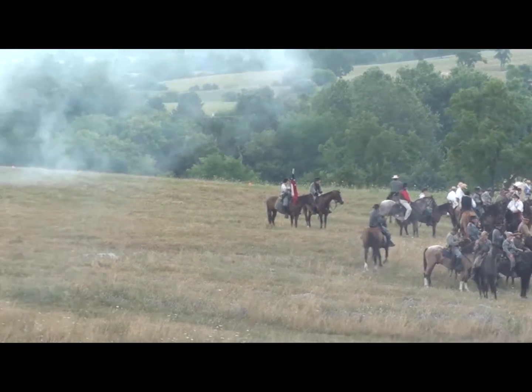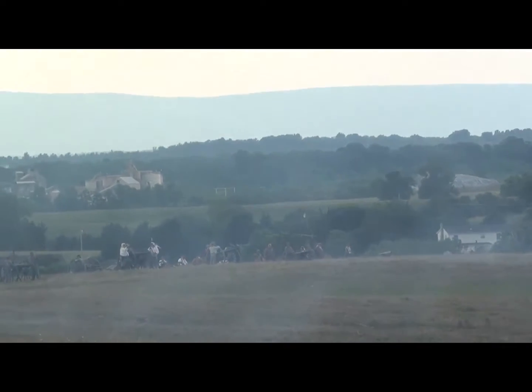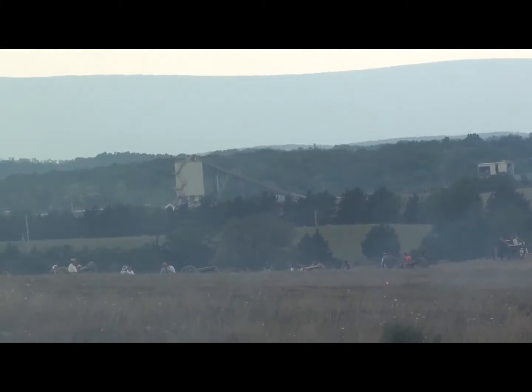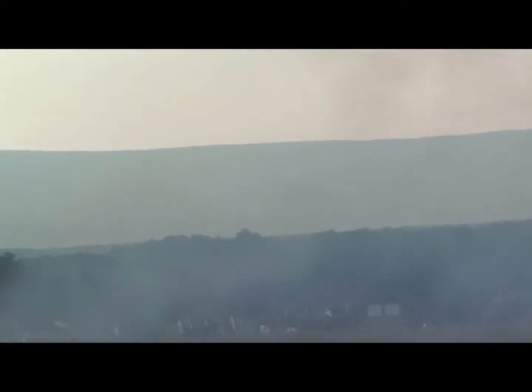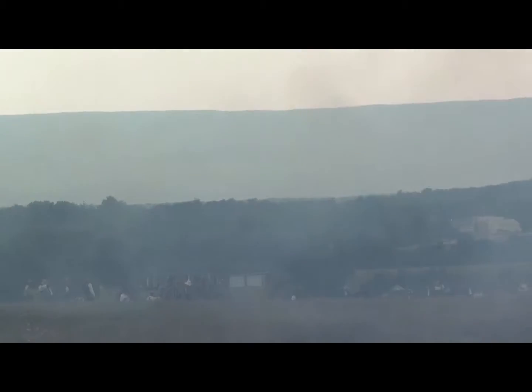Look off to your left, you'll see Confederate forces and Jubal Early are forming up on the hill. Their mission will be to attack that Union force, push them back across the Bull Run. But they have to wait till all their men come up in that 3-mile march. And only then can they spring the attack.